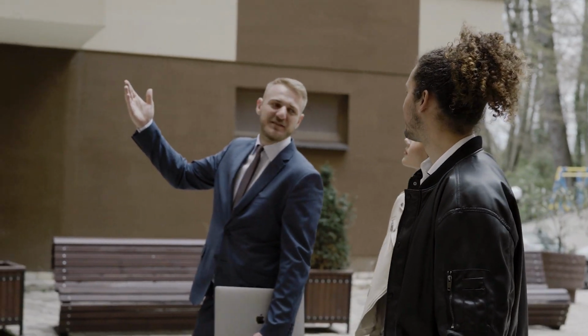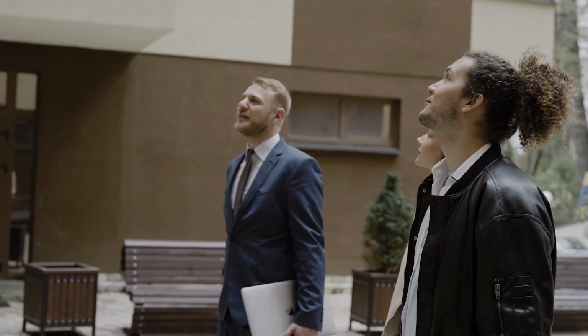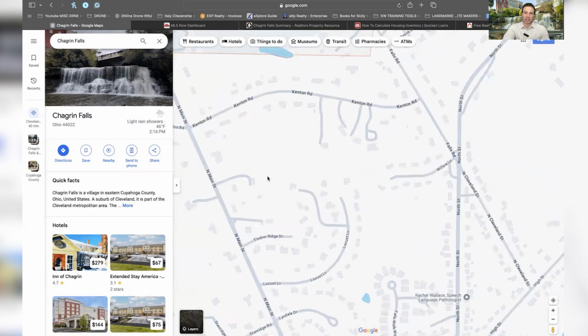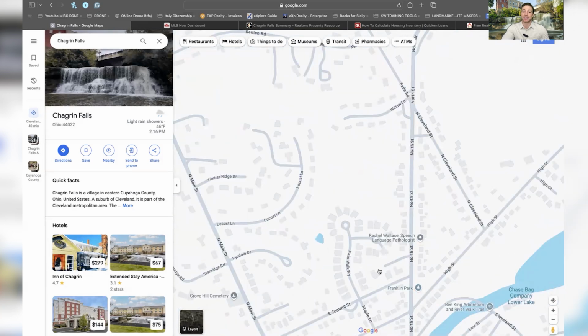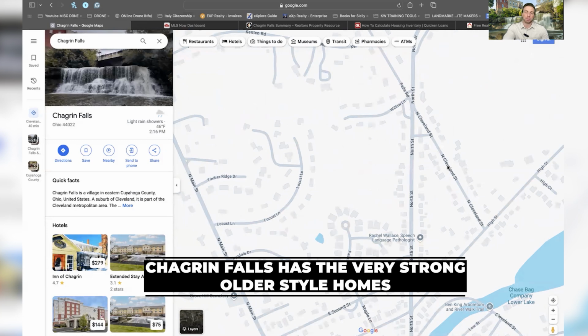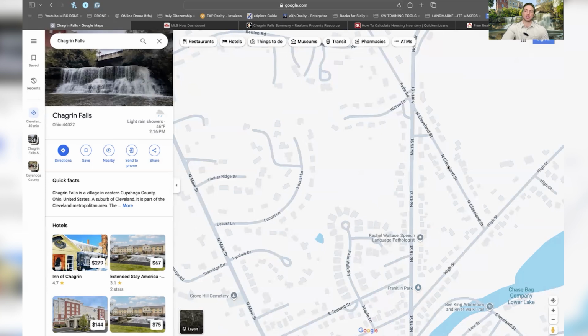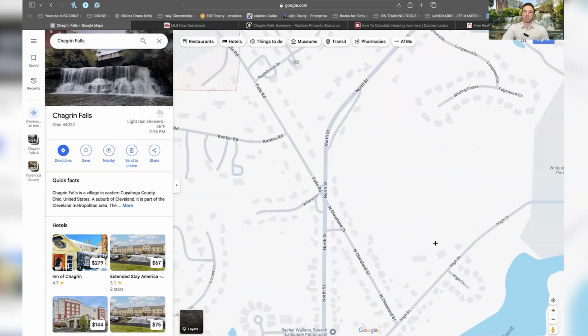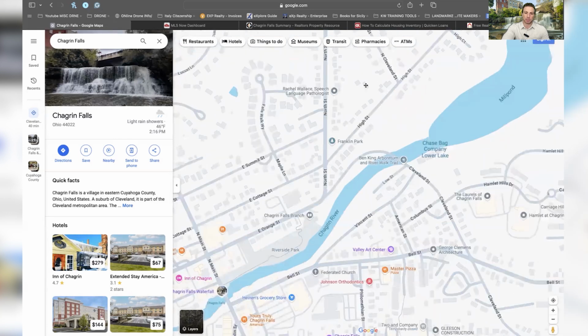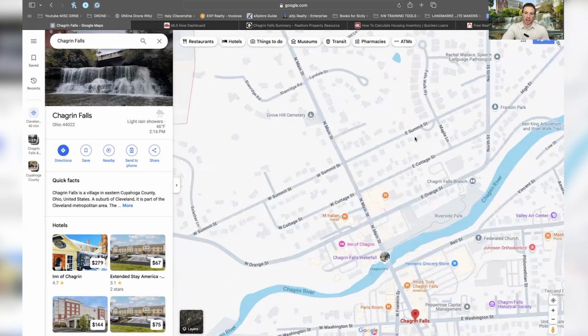But I want to show you, you're going to see that some plots and some homes are separated a little bit more as we go around, and some homes are a little bit more packed together. Now, Chagrin Falls has a very strong older style home and architecture, but we're starting to see some new communities being built, some new homes being built, and some people tearing down homes and adding their own.